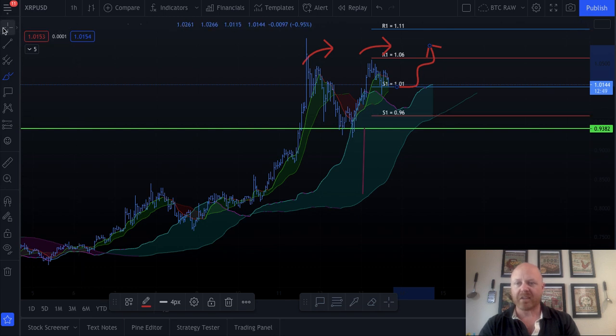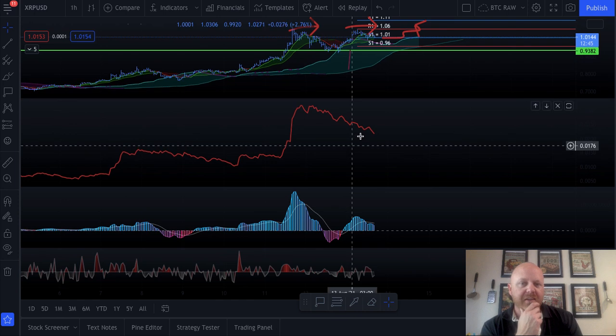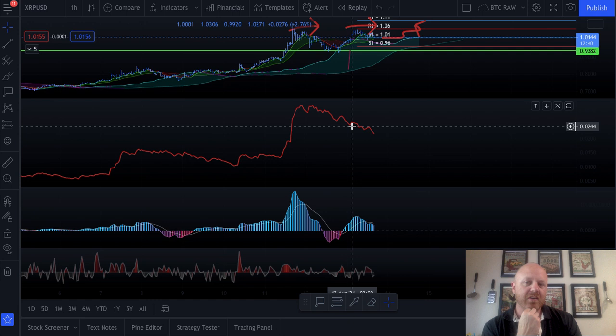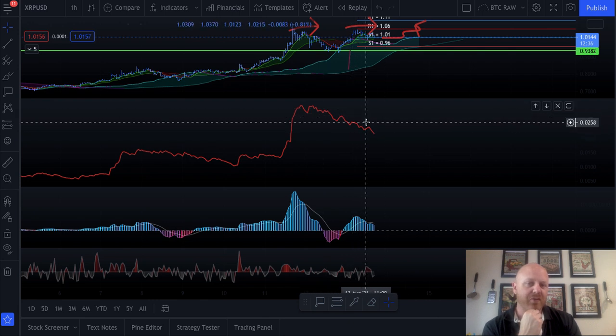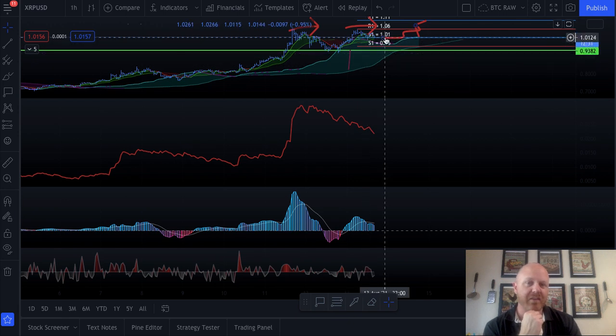Let's look at the volatility and everything and see where we're at. Volatility is elevated. You see this? Your volatility is elevated for this coin. So this is good. It's coming down. That means price movement's not moving as much. The candles are closer together, which would be normal since it is sitting on that support line.